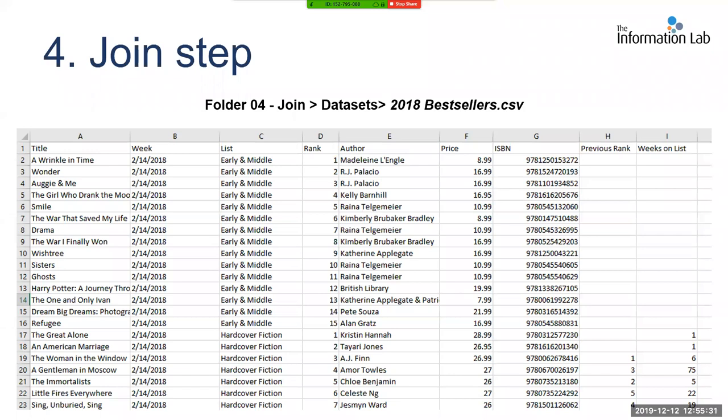That's the join step. I don't think we'll have time to cover it in the webinar, but in the folder with the materials for this webinar, you will see the starting flow for this step and the finishing one, so you can understand how you can join different data sets together. There you can work with the data set for the best-selling books for all of 2018, and the information about books which have been turned into movies.